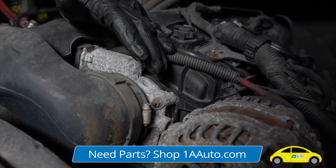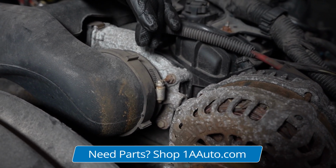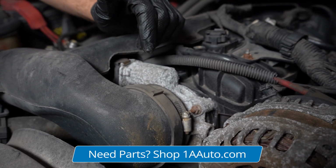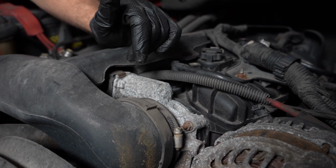In some instances, if you get the P0121, you may be able to clean the throttle body and that'll take care of it. Otherwise, you gotta replace the whole throttle body.